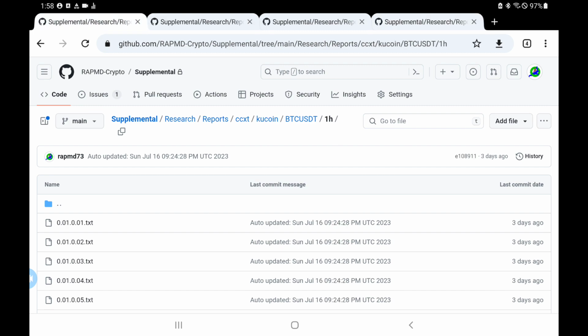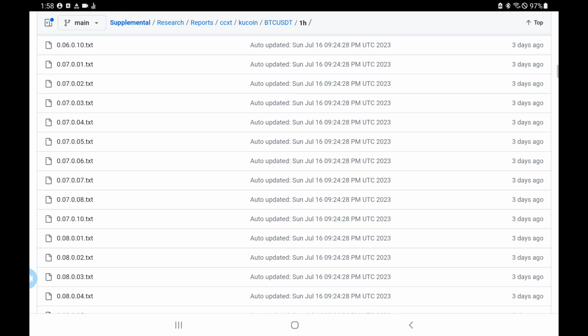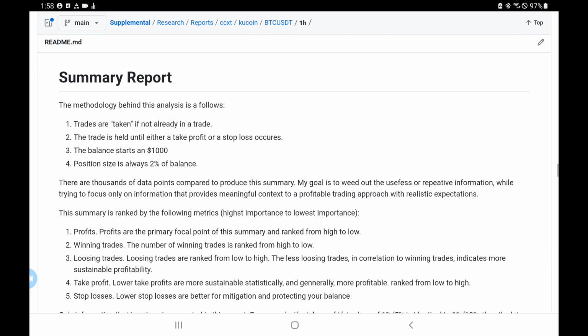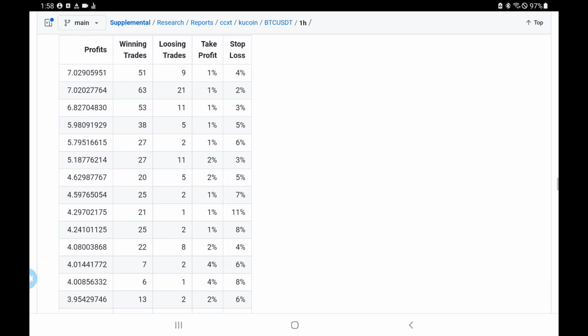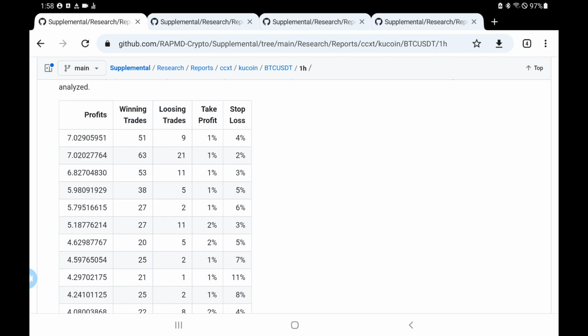First, let's get down to the summary report. Here it is. The highest winning trading approach took in 51 wins with 9 losses. The take profit was 1%, the stop loss was 4%.